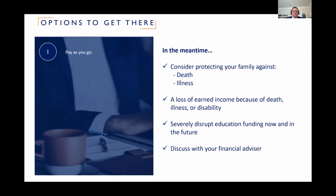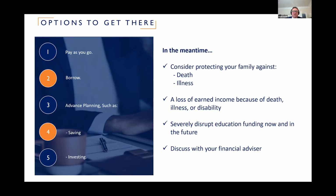So as we get there, of course, in our plans to save and invest for the future, it's also worth thinking about what happens in the meantime. If you are looking to fund your child to go to university in the future, it's important to protect your income, protect your family against things like death or the loss of your income through illness, because that can have a disruption on your ability to fund that education in the future.